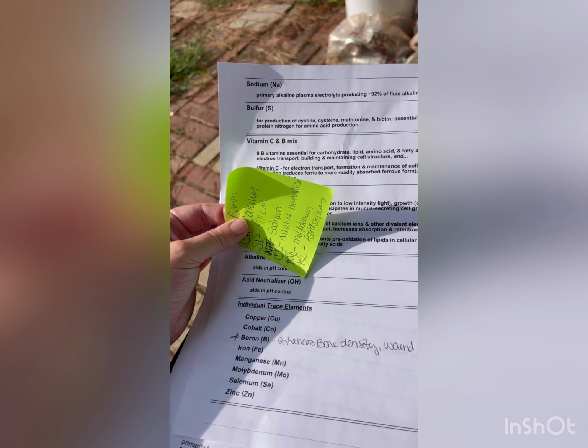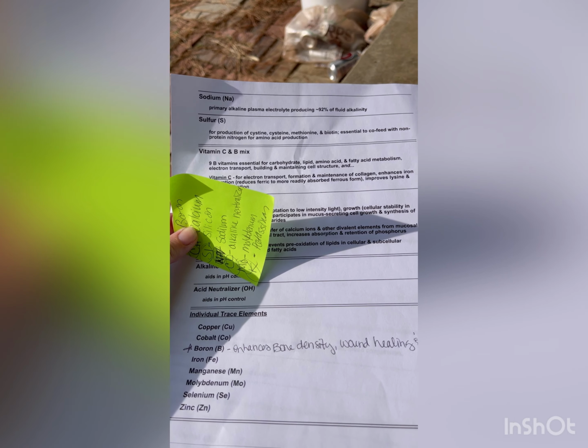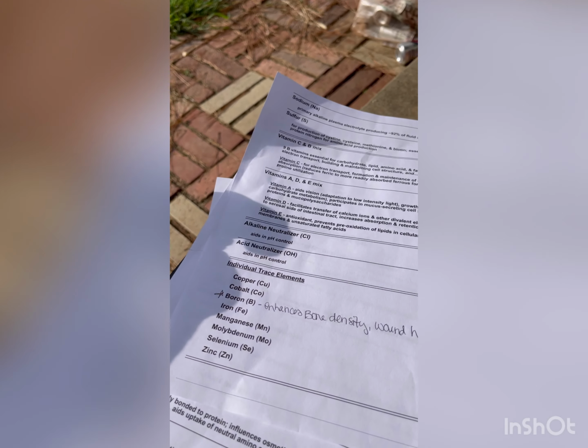So, we have to have salt, guys. We have to have salt. They have to have salt. They've been eating a lot of the sodium. All right, and then we have the Cl here. That's the alkaline neutralizer. Basically, it just aids in pH control.